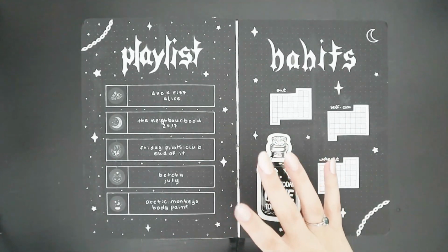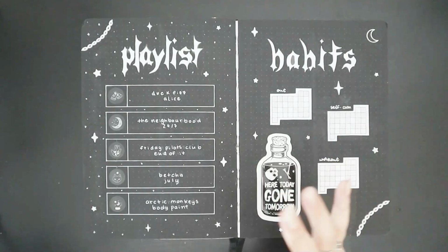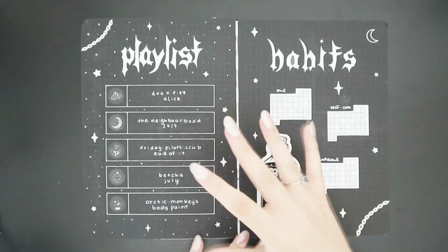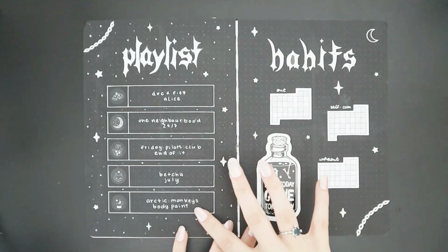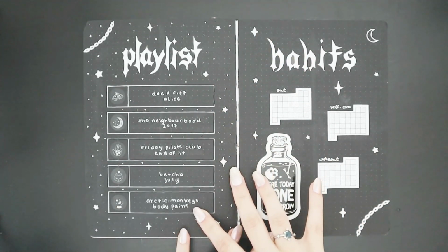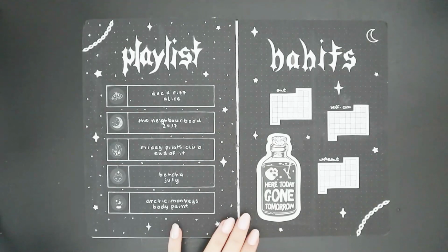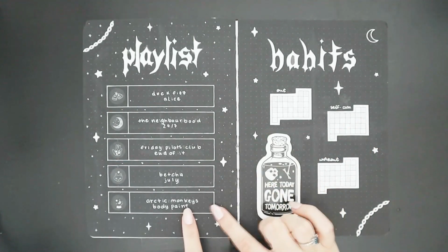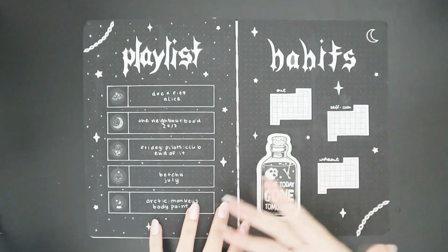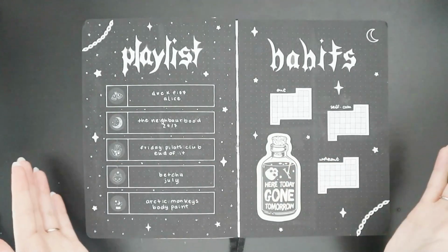And I really like how, again, the memories are brought up when you look back into my bullet journal and see that I was listening to Arctic Monkeys' Body Paint song when it came out that year. We still listen to it. It's one of my favorite songs with my husband. He loves to play it on guitar. And it's a really great page to have in your bullet journal.